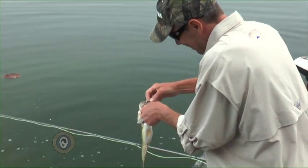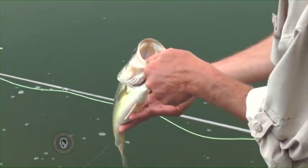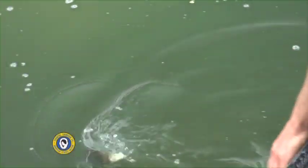That's a mean and dirty trick. Look at that, nice little chunky fish, post spawn. You can see they're all beat up. All the largemouth in here are post spawn. The bluegills are just getting going.